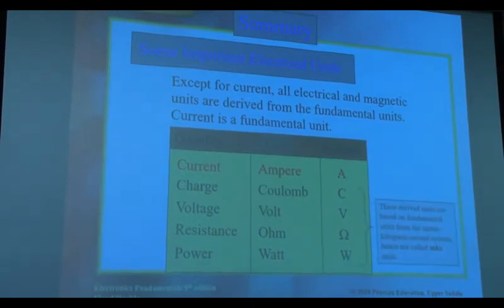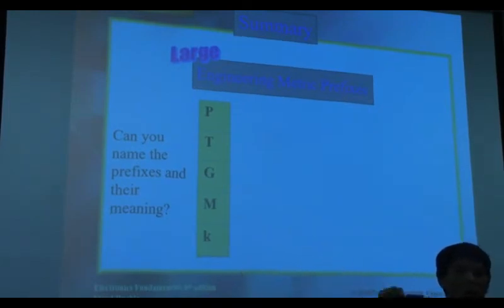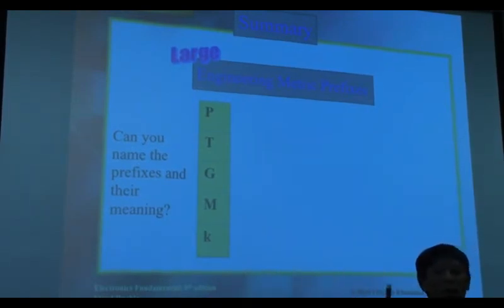All these units except A are derived from the A. That's called the MKS unit. Engineering metric prefix. What is k? Kilo means 1,000, right? 1,000 ohm equals 1 kilo ohm.